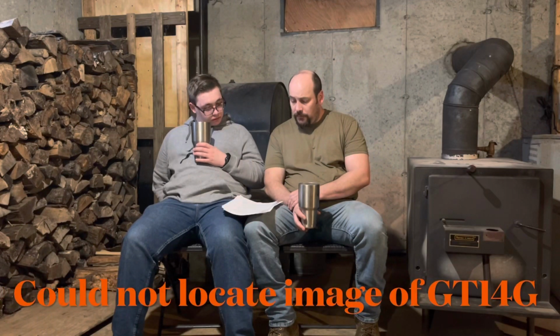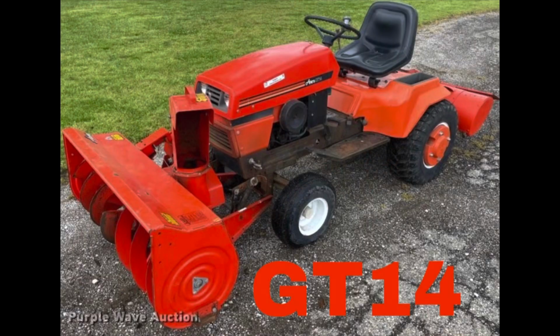So next up would have been the GT14G, which, as I alluded to earlier in the video, was the other model that you could get in a gear version, but you could also get the GT14, the hydrostatic version, whereas the 10 horse was only available in a geared model. And you're going to see that a lot across different brands. The lowest, smallest model is usually the gear model. The hydrostatics were kind of considered luxury transmissions for garden tractors back in the day. Even to an extent now they are.